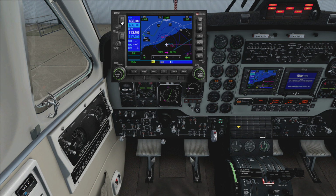122.0. Echo Golf Papa Delta Airport Information Oscar 1450 Zulu Weather Wind 162 at 8 Visibility 10 Sky Condition Ceiling 1800 Broken Temperature 12 Dew point 7 QNH 1014 Advise on initial contact. You have information Oscar Echo Golf Papa.